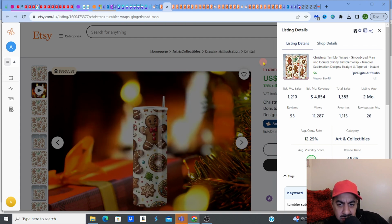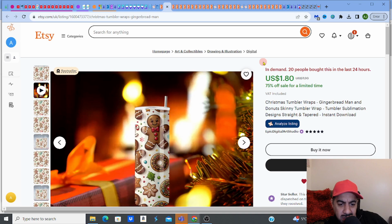Gingerbread. The reason why it's doing well is because it's hitting on a particular keyword, which is a gingerbread tumbler, and it's hitting on a good keyword score. And this keyword score is not as saturated as many others. And this is what I'm trying to say. If you hit on something, doesn't matter whether it's a Tumbler wrap, doesn't matter what it is, you can make that cash.